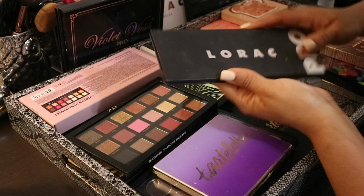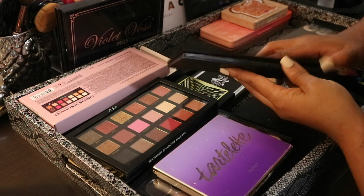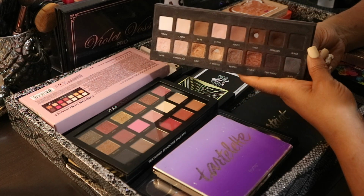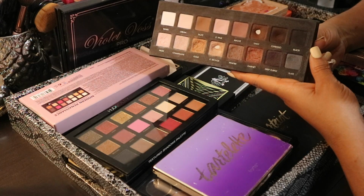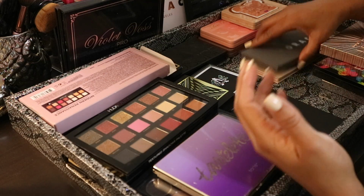The next Lorac palette, and I'm trying to go through this fast so it won't be a long video, is the Lorac Pro. As you can see, it has seen a lot of love. I think this is my oldest palette in my collection, so I have been trying to use it a lot more recently, but I do plan on repurchasing this palette once I use a few more of the shadows.